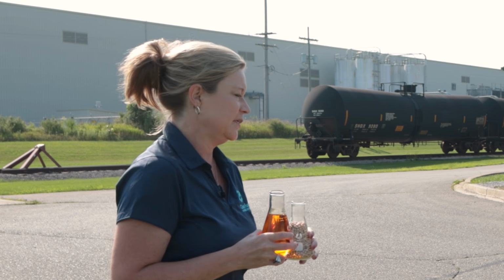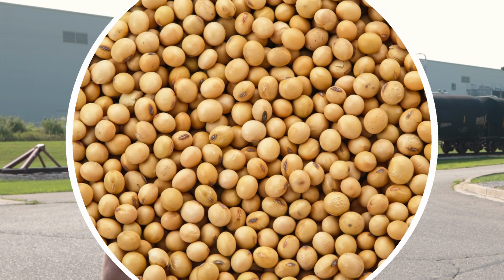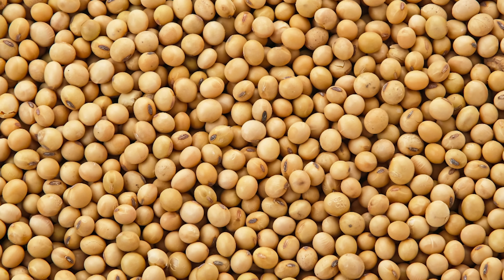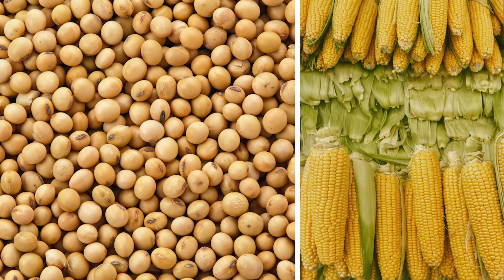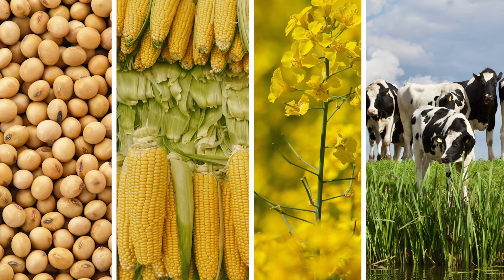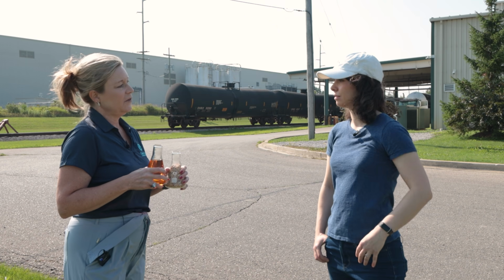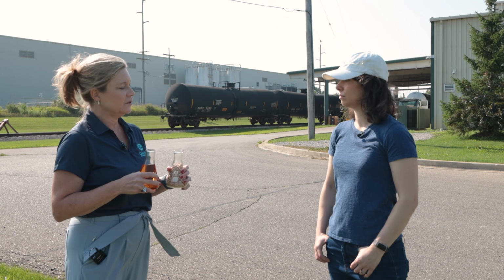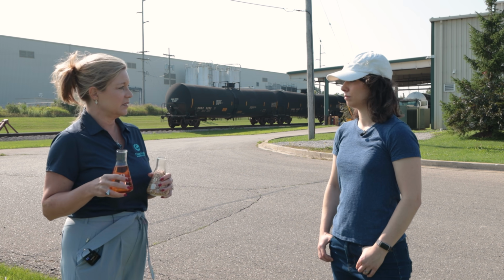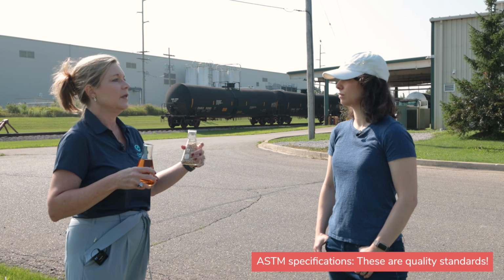Let me preface this by saying biodiesel can be made from a number of different feedstocks. About 50% of the biodiesel in the United States is made from soybeans. It can also be made from other vegetable oils and from animal fat. Used cooking oil is a growing feedstock in the United States. So whatever feedstock you use to make biodiesel, at the end of the production process, it still has to meet those really rigid ASTM specifications that I mentioned. So we are a truly diverse feedstock type of industry.